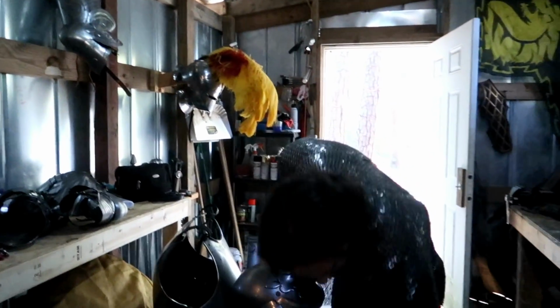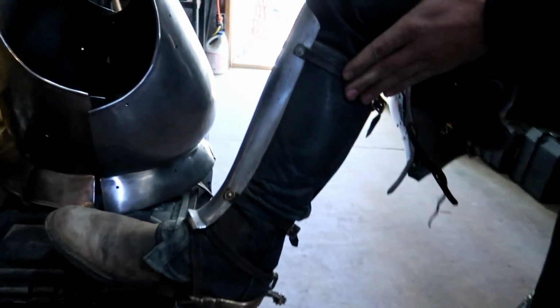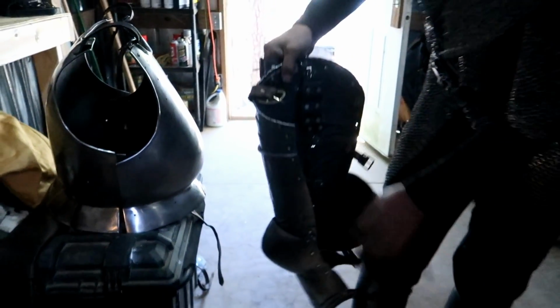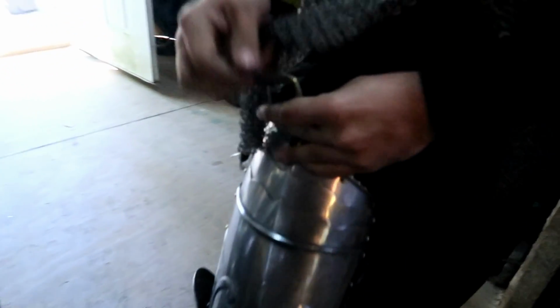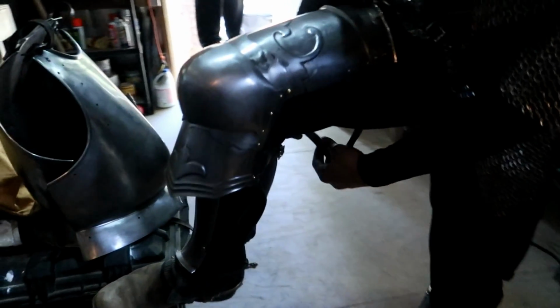I've already got my greaves on my shin. They're opened up in the center here so I can have contact with the horse. And the legs. The little straps here. And then around the back.